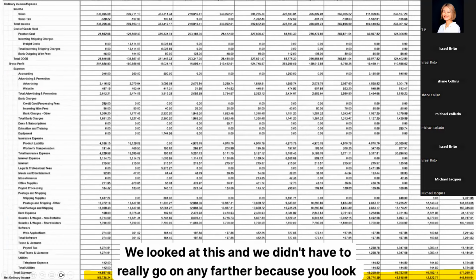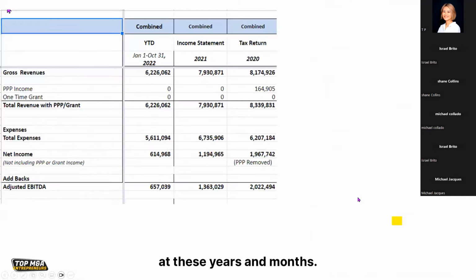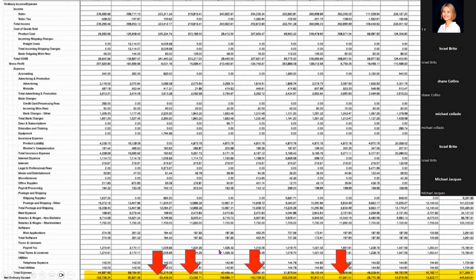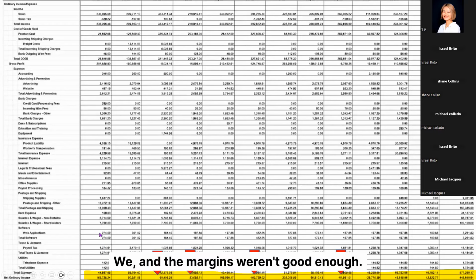We looked at this, and we didn't have to really go any farther, because you look at these years and months, and it was 50,000 lost here, lost 33,000 here, lost 163,000 here, 51,000 here. This was a cash flow nightmare. And the margins weren't good enough. We just passed on this one.